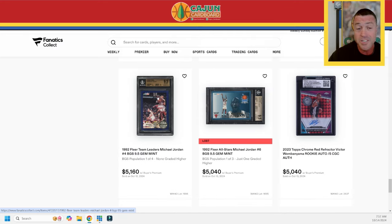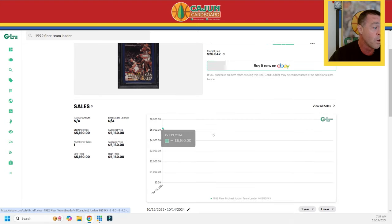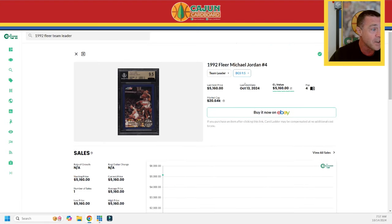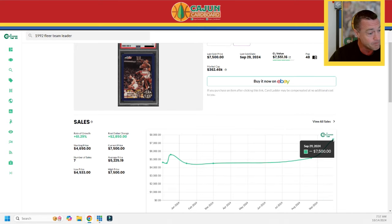And here we go. We're going to do the same exact exercise here. What is it? It's an early year 1992 Jordan Fleer Team Leader, Michael Jordan, BGS 9.5 with a mint gem. It's a pop four. So like the All-Star, this is a pop four, $5,160 for this card right here. There's your card, pop four. What are we going to compare it to? Nothing in the last year has ever sold. So all we can do is compare it to a 10. Now look at this comparison.